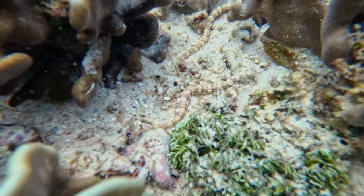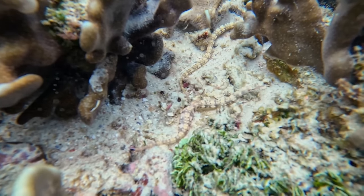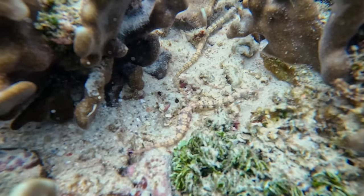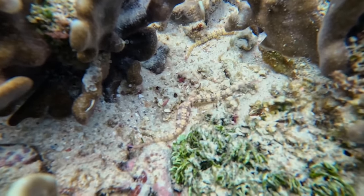But it's unclear, at least something. Interesting. Actually, I saw that seahorses give birth to fully formed seahorses. Well, yeah, seahorses. Maybe he's just a little chubby. Maybe he just overate. Maybe it overate another seahorse.